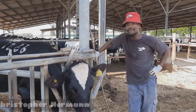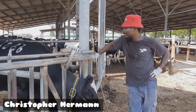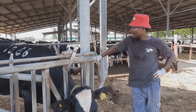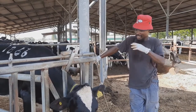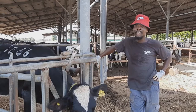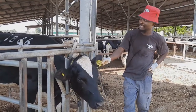We want to learn about some identification methods that we use on our farm or any other farm. On this farm we have different kinds of identification methods in identifying each and every cow on the farm. We have the ear tag, as you can see.